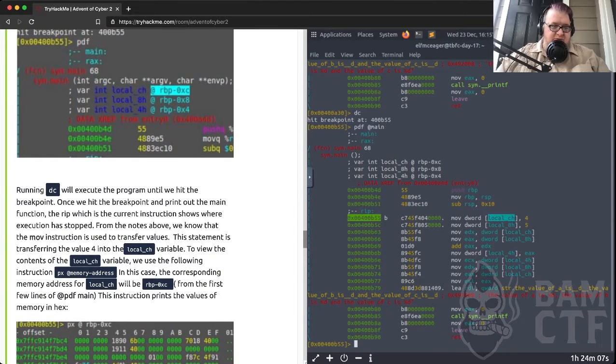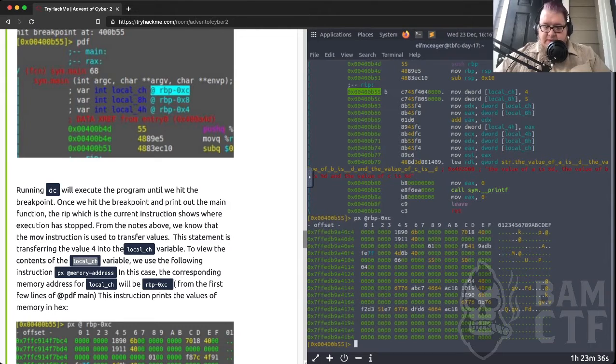Let's see. To view the contents of local_ch, we can use the instruction px and then the memory address. In this case, the memory address will be rbp-0xc, because that is the address for the variable local_ch. So we can do px at rbp-0xc. And here is the variable.